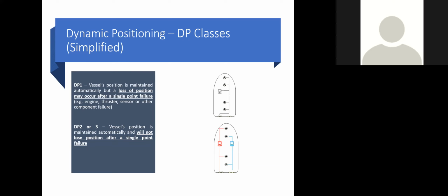And in the diagram on the right, you will see there are two computer systems, red and blue, just for simplicity. What that's depicting is if your red computer goes down, then the blue computer can pick up the reins and control the vessel, meaning that a loss of position should not occur. And therefore, the risk of a collision with an installation or whatever is reduced.